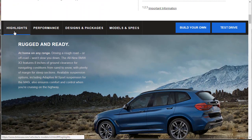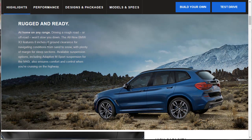Now, highlights here, rugged and ready. So 8 inches of ground clearance. Available suspension options include adaptive M Sport suspension for the M40i. Also ensures comfort and control when you're cruising on the highway.